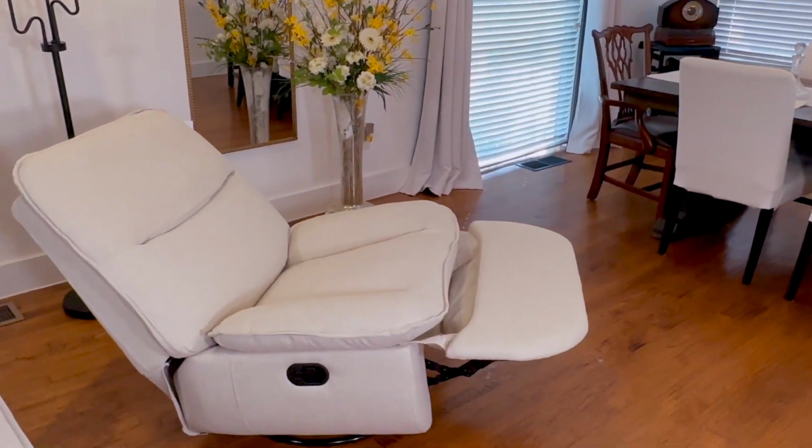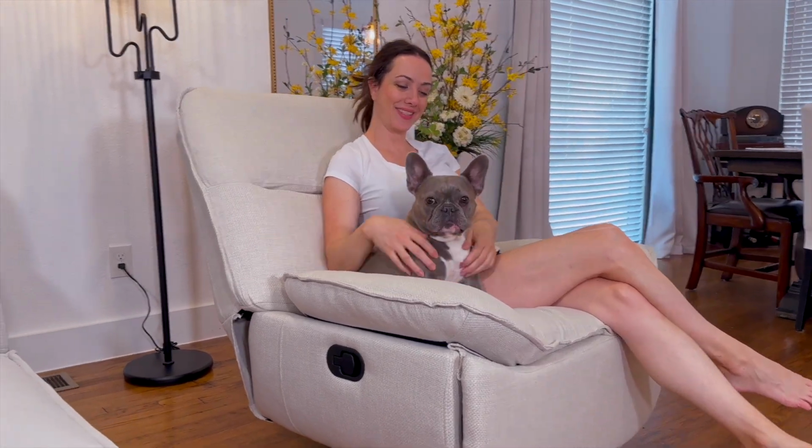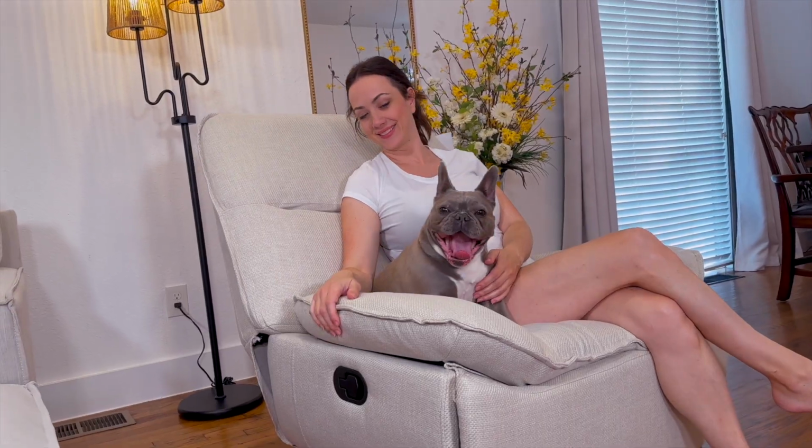I really like the quality of this chair, so I recommend it to you if you're looking for something for movie nights, gaming marathons, or just simply relaxing back and putting your legs up. This one checks every box.